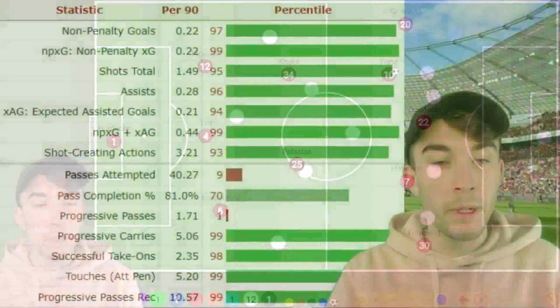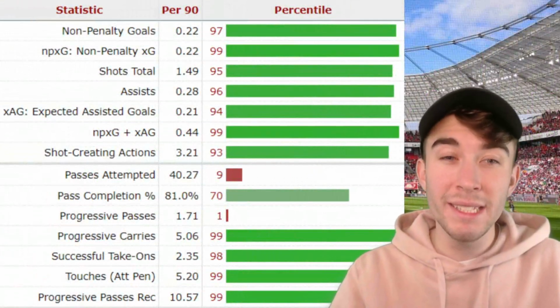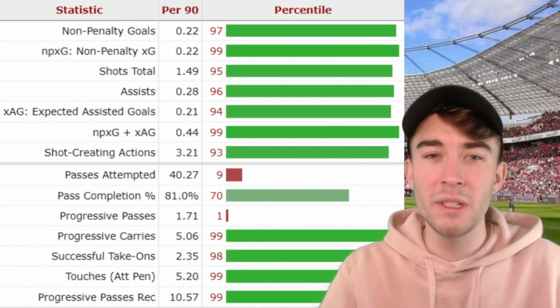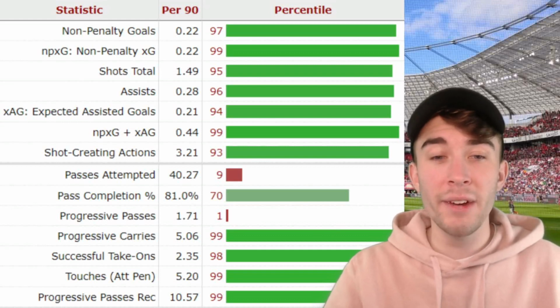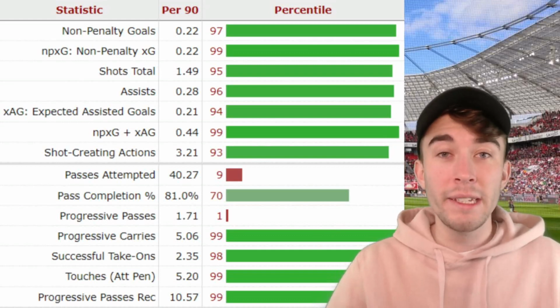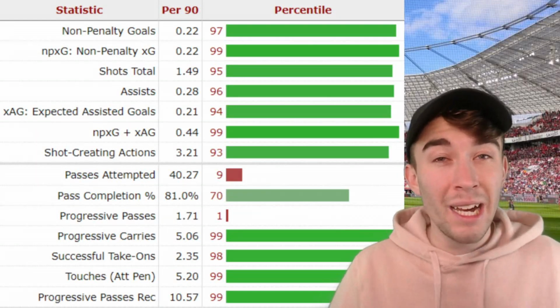For example, if we look at Jeremy Frimpong down the right-hand side, for right-backs, non-penalty goals, the 97th percentile. Non-penalty xG, the 99th percentile. Assists, the 96th percentile. Progressive carries, the 99th percentile. Successful take-ons, the 98th percentile. This is an elite attacking fullback who again is being put in his best position, allowed to really bomb forward down the right-hand side.